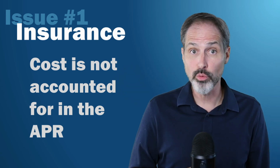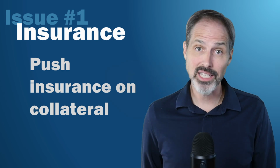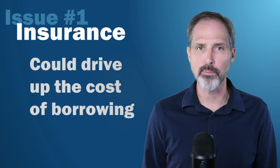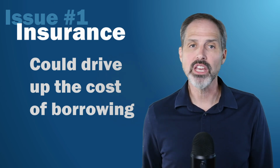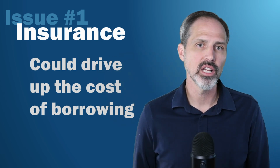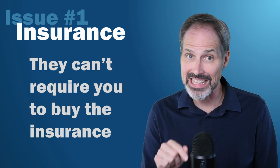I believe this is one of the reasons that they like to issue secured loans. It gives them an opportunity to sell additional insurance that doesn't need to be accounted for in the APR. If the loan has a lower APR, but you've layered on a couple of forms of insurance, the loan is much more expensive than it looks. In fact, they might actually encourage you to put up the title of your motor vehicle, even if it's not necessary. You do need to know that they cannot require you to buy the insurance. Otherwise, it would have to be accounted for in the APR.